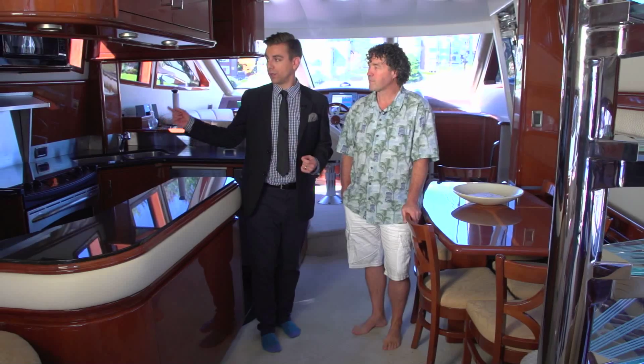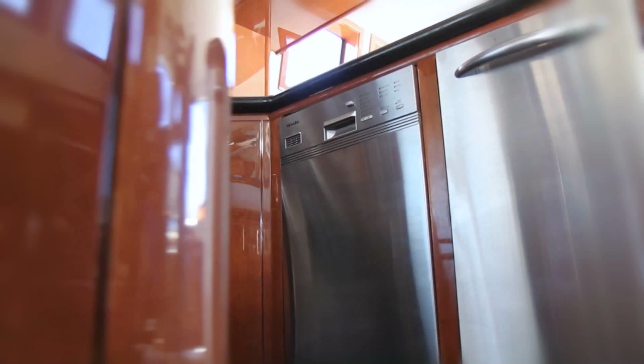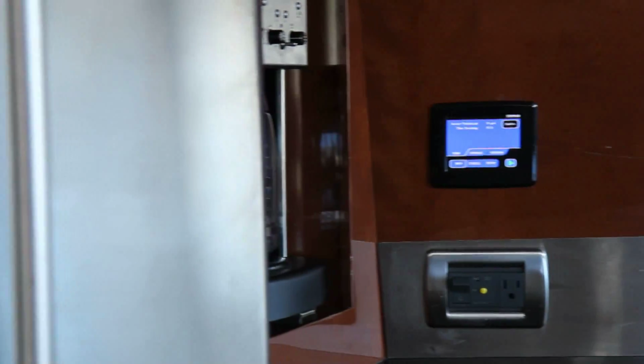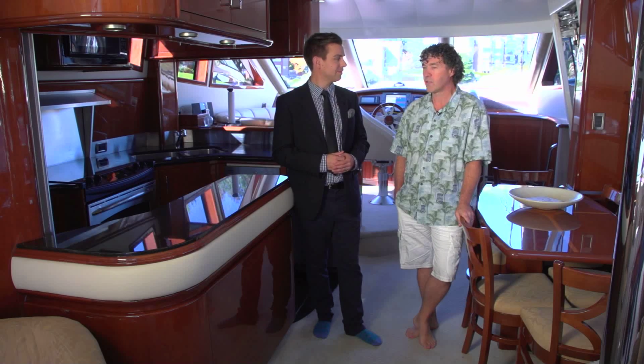We are standing next to the kitchen. Galley. Well, it's like a kitchen, and it has essentially everything you need, much like every home or apartment. It does. Trash compactor, dishwasher, full-size fridge, and a few extras like the water maker, desalinator. So we can make water on the fly and don't need to pull in to get water.